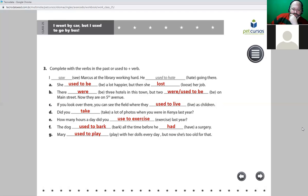Elito, see. If you look over there, you can see the field where they used to live as children. Yes. O que está falando ali, where they used to live as children? Onde as crianças costumavam ficar? Não. Será que é ficar mesmo? Não, é morar com as crianças. Isso, morar enquanto crianças, né? Quando eles eram. Esse as aqui, ó, é quando eles eram crianças. Ok. Yes. Bruna, D, did you take a lot of photos when you were in Kenya last year? Yes, isso aí. Entendeu a frase, Bruna? Sim, ele pergunta se eles tiraram muitas fotos no Kenya ano passado. Yes, perfect. Elito, E?